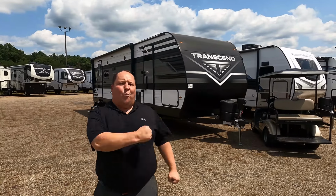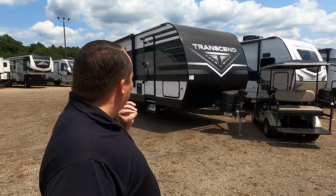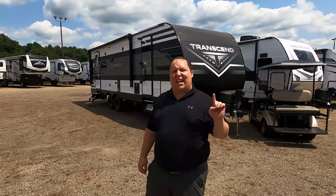Today, I am super excited. We are taking a look at an awesome entry-level rear living room travel trailer from Grand Design. This is a 2022 Grand Design Transcend Model 245RL. We are gonna take a look at the outside features first and the inside features then. We're gonna give you three things we love about this Grand Design and three things we dislike about it. We're starting in 3, 2, 1.